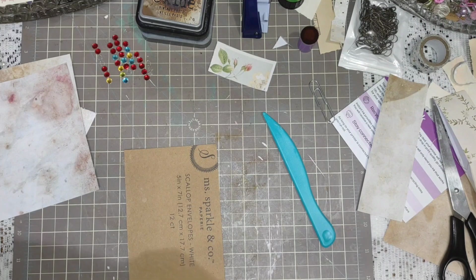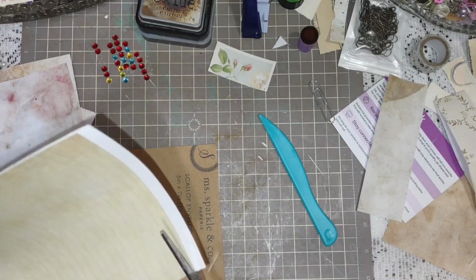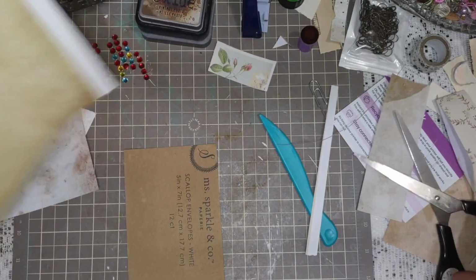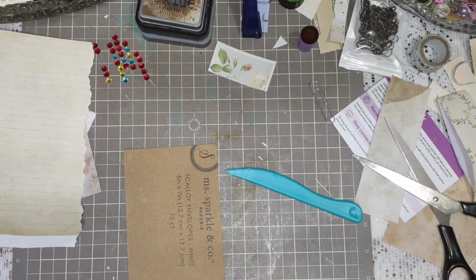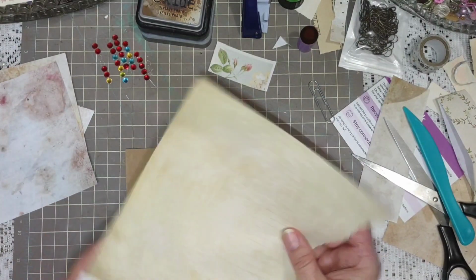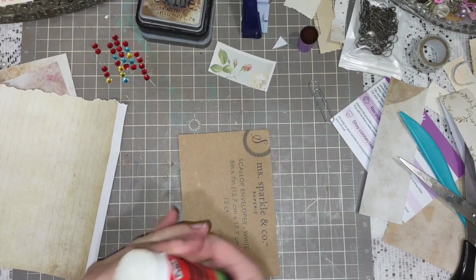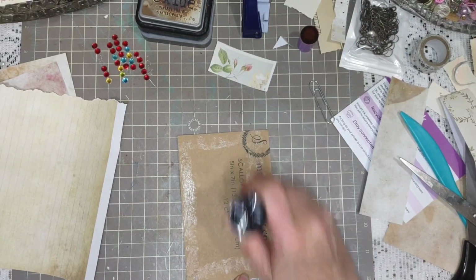Well, we might use line on the back of this, which is good too. I'm just going to trim off that white. Trim that white off. And we're going to try not to start a new paper. So I'm trying to use pieces that I did start, one new one, but I was trying to use it all up. Let's get this covered so we can say that this is ready to go in our journal card bases.